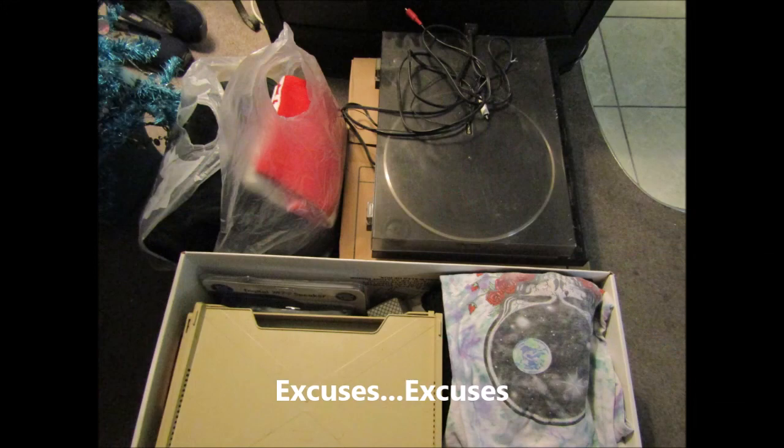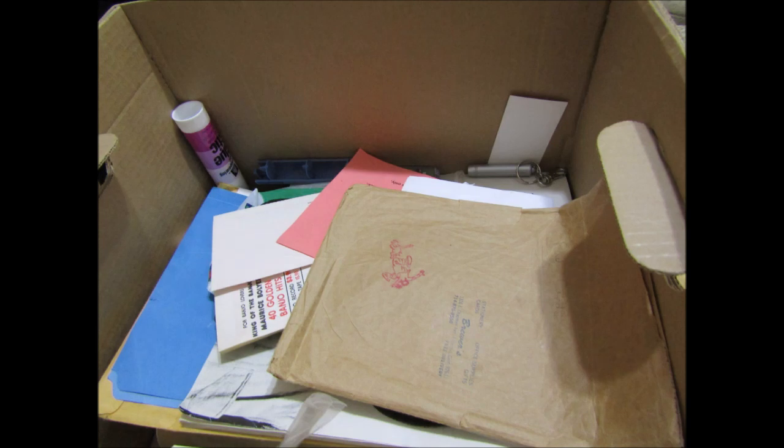challenge. But you know what? The important thing is that I did declutter over 500 items from my home. Oh, and even though I didn't do the days in order, I am going to show them to you in order. Okay, let's get started.